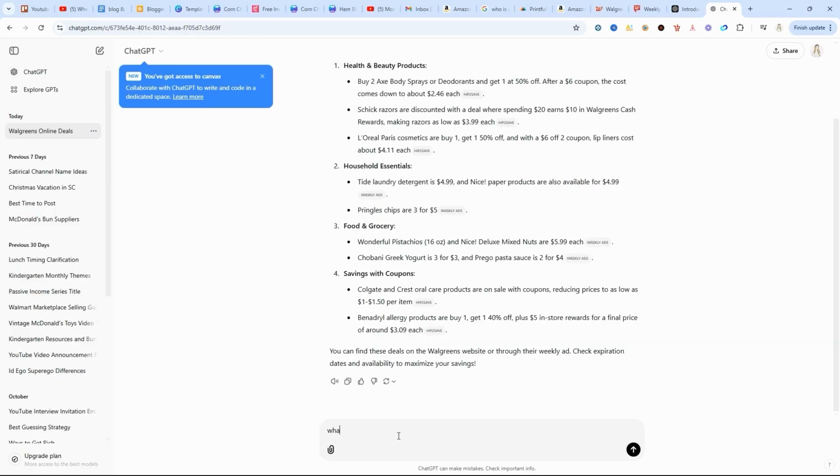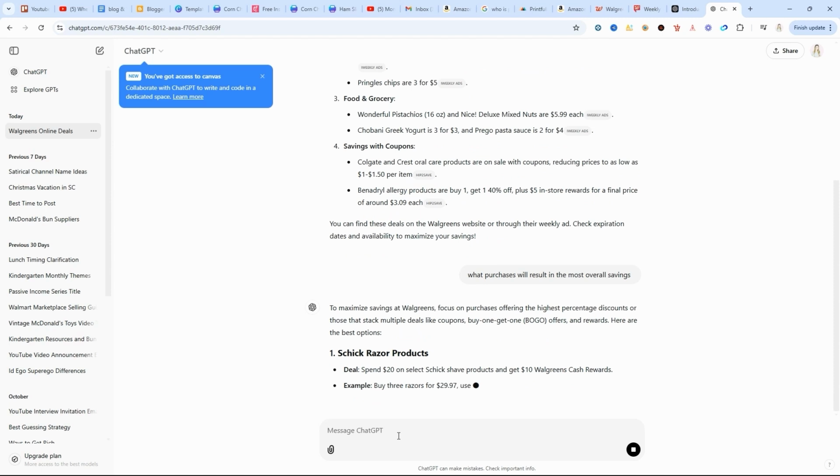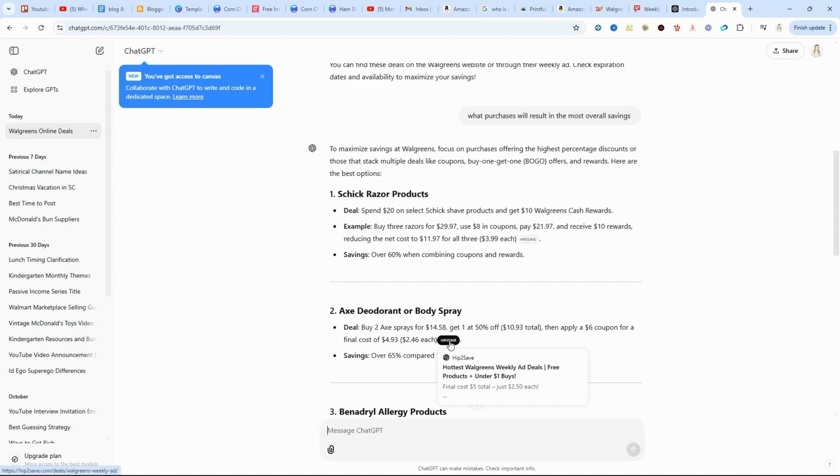I also really like that it's showing me the sources. So this way I can see which websites it's using to gather this data, and then that's going to lead me to more rabbit trails, more places where I can search to check where things are going on and have it so that I can work smarter, not harder.